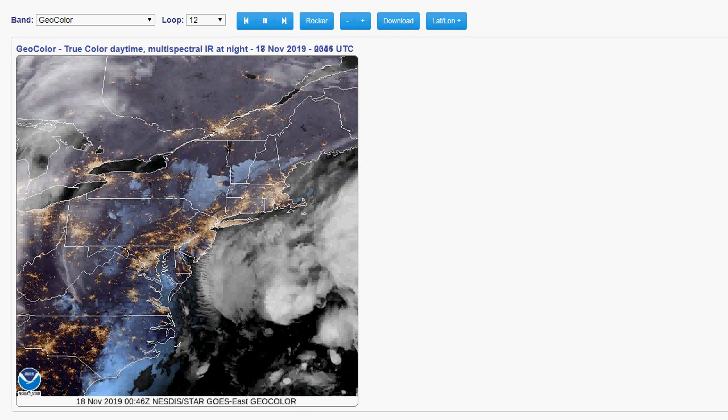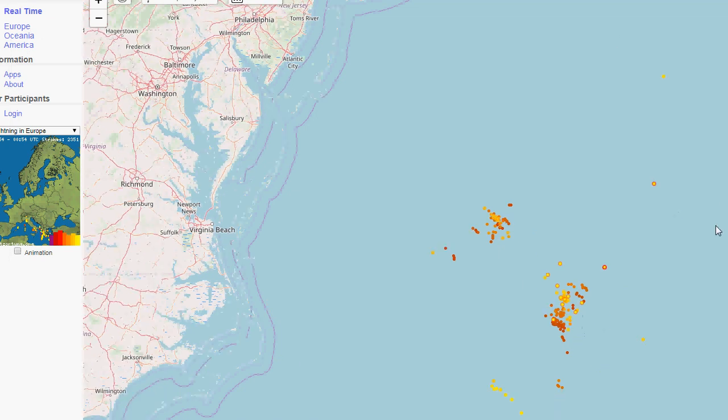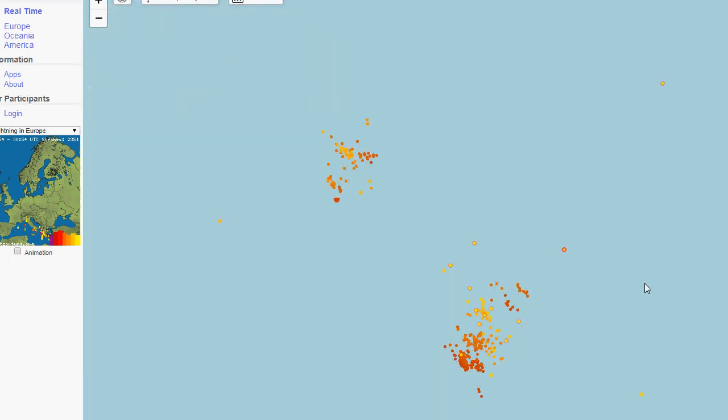It's about 8 o'clock on November 17th, 2019. And you're looking at a satellite image of the storm that is off the east coast right now. You can see all that convection going on, especially right over here. A lot of convection. If we look at the lightning, you'll see that we have lots of lightning going on off the east coast right now, where this convection is.